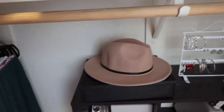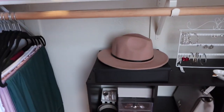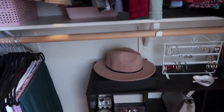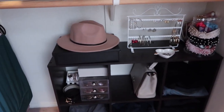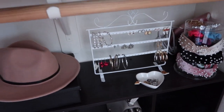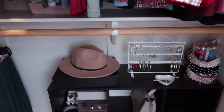As you guys can see now, I have my accessories a lot more organized and condensed, because the truth is that white thing you guys saw in the beginning that was filled with accessories, I never used that. I never took those accessories out, so it was just easy to get rid of tons of stuff. They were just out of style or ugly, and I hadn't worn them in forever.